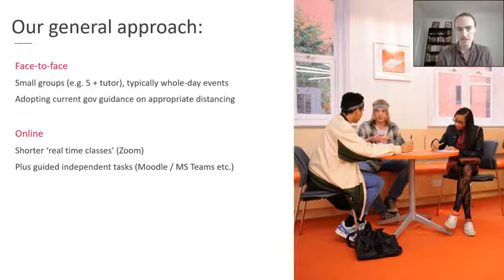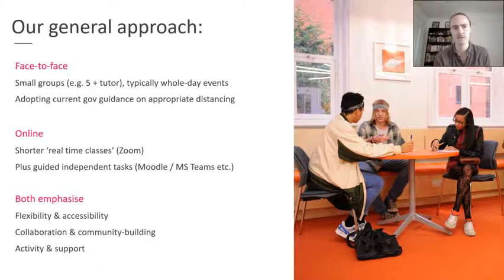The other thing you'll get are guided independent tasks. So we'll set you things to do. Could be pieces of reading, could be a task where you apply a certain concept to your teaching, report back on it, and we're going to run those on BIM's virtual learning environment. So that will be on Moodle or perhaps Microsoft Teams. We have different platforms where we can communicate.